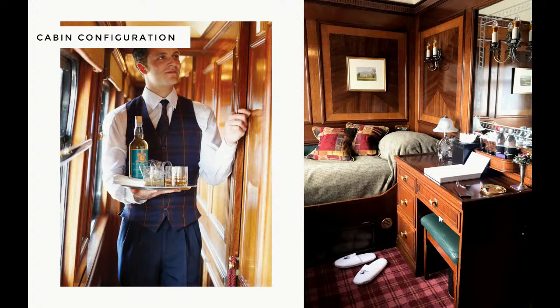And I think that's really the way to get across the atmosphere on board. It's an intimate atmosphere. Obviously 40 guests, it's not that many. And it very much feels like you're staying in a small country house, boutique guest house, and you're all there together to celebrate something, a birthday or an anniversary. And there's this real camaraderie, a real sociable spirit on board the train too.